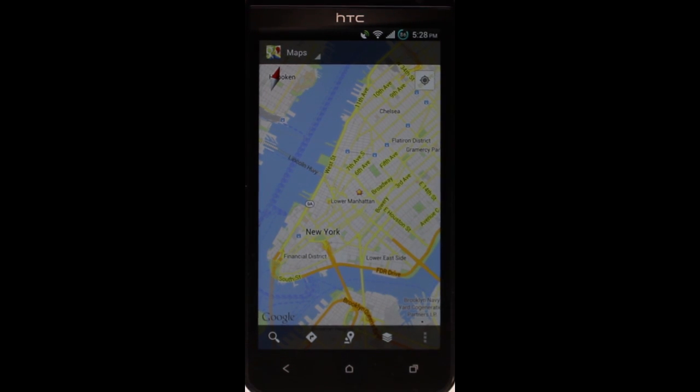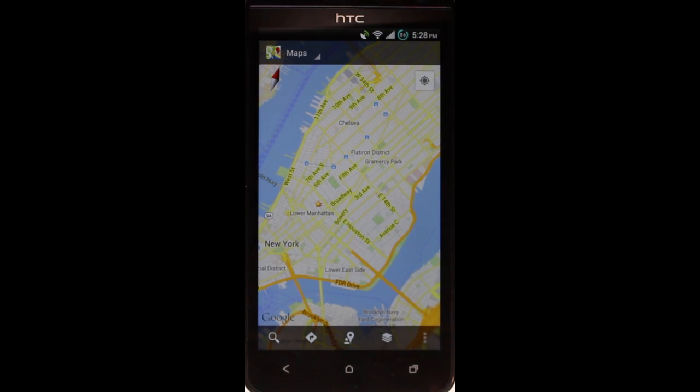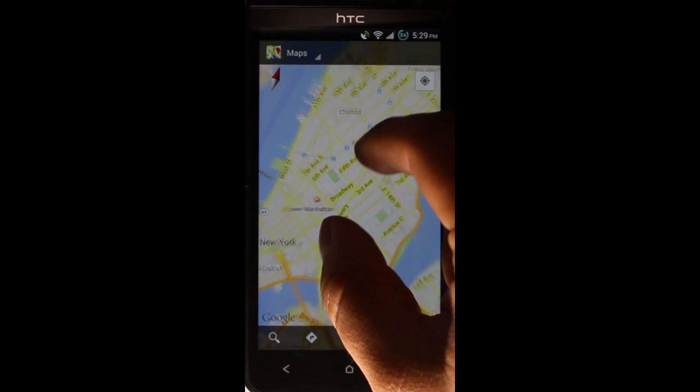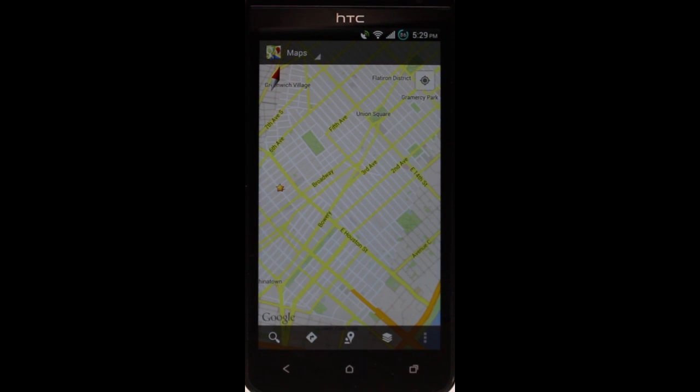So to kick things off in the new year, I wanted to talk about my recent trip that I took for New Year's. I went to New York City, which I have here on Google Maps, and I ended up using Google Maps a lot.